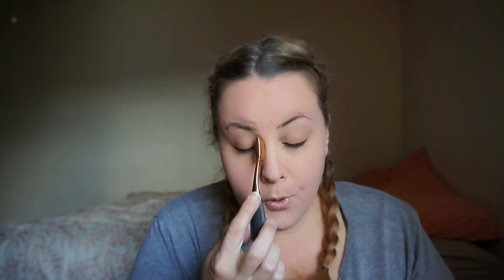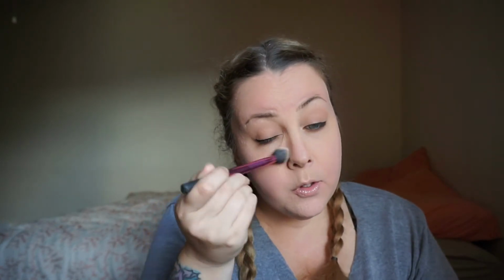So I have my little mermaid brush right here. So I'm just going to get some of it on, and I'm just going to contour my nose with it. It's a little bit, not really orange. I guess it's just a warmer tone bronze than what I'm used to. I personally like a cooler tone bronze, but we'll go with it. It seems to blend out pretty well.